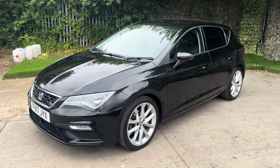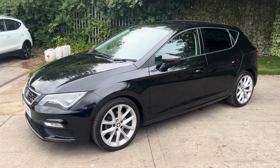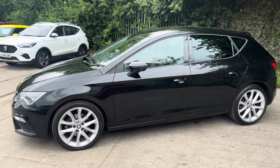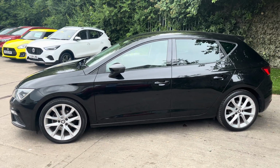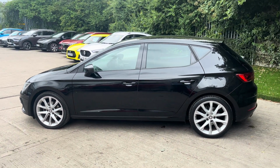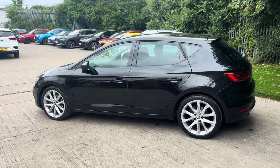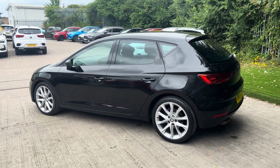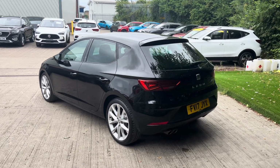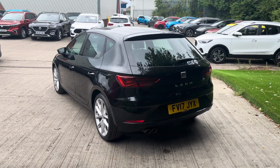This particular FR has the spoked alloys, which adds to the sporty looks. It's also enhanced by the black metallic paintwork, which ties in very nicely with the rear tinted privacy glass. Now, this particular vehicle has a full service history. As I said, it's been very well cared for, not just cosmetically but also mechanically.